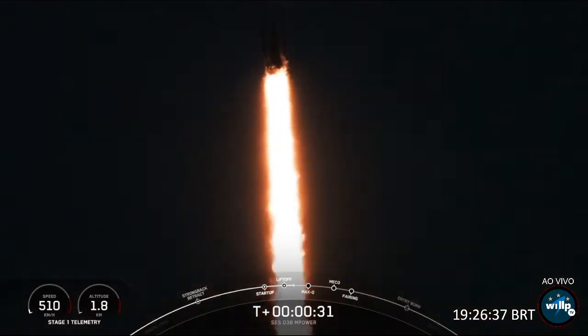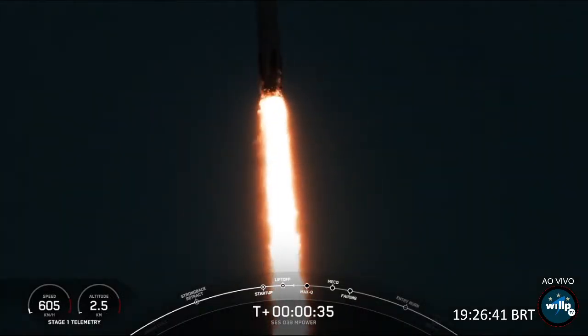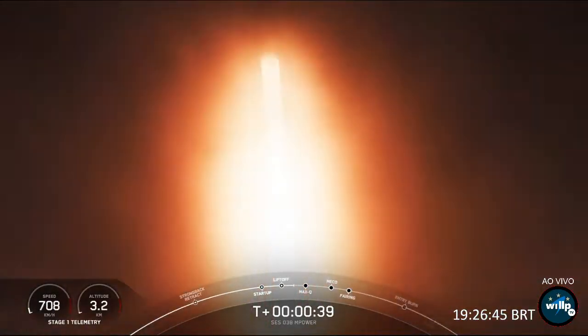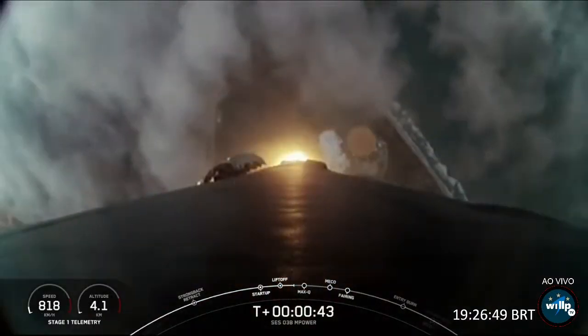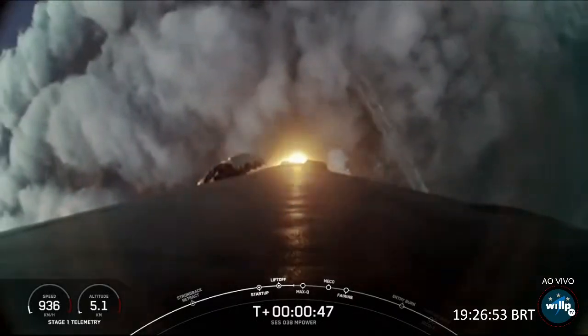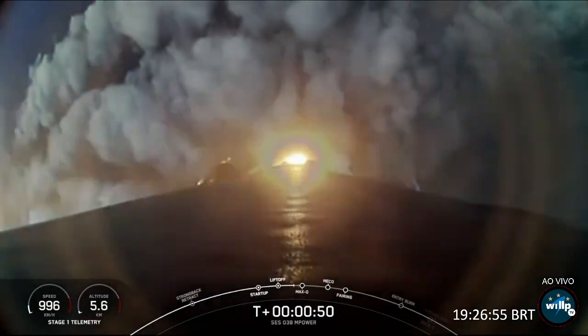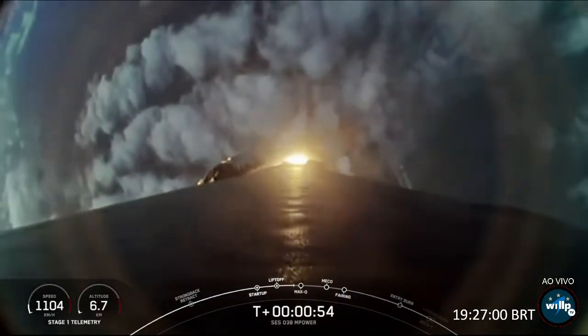T plus 30 seconds, and Falcon 9 has successfully lifted off from Complex 39A at Kennedy Space Center. We're carrying the two O3b mPOWER satellites. We've heard the initial call out. Stage 1 propulsion is nominal, and the Falcon 9 is beginning the pitch downrange. Power and telemetry nominal. Avionics confirms power and telemetry coming from the second stage are nominal on Falcon 9.